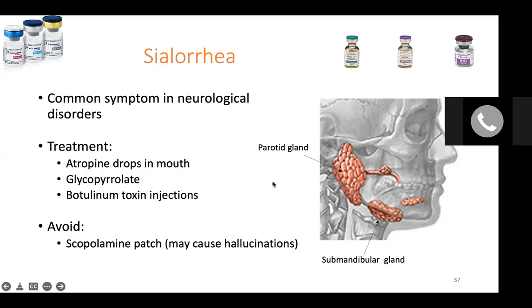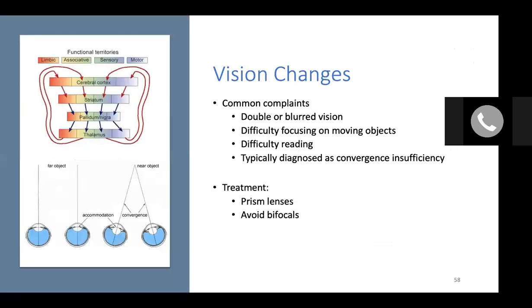But Botox injections can be very, very effective, though they do typically have to be repeated every 3 months. Sometimes I get lucky and it'll last someone 4 months or 6 months, but for the most part, the duration is about 12 weeks or so.